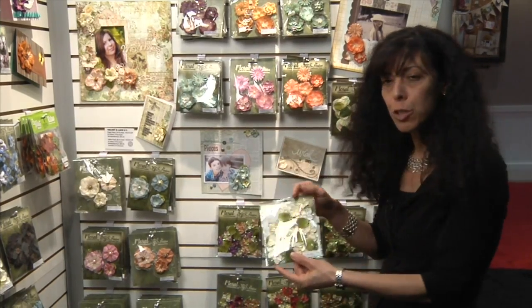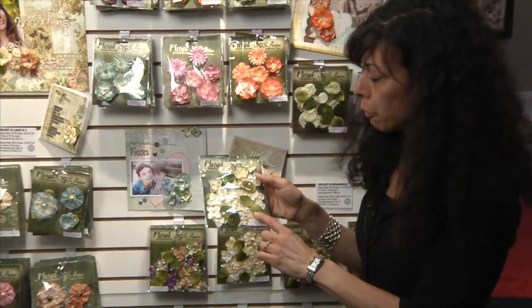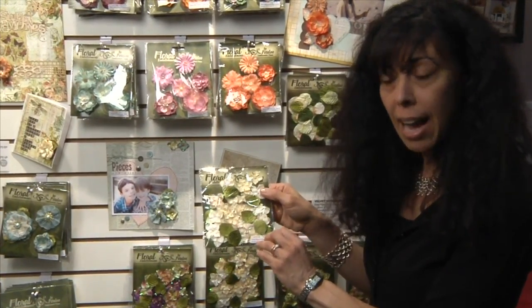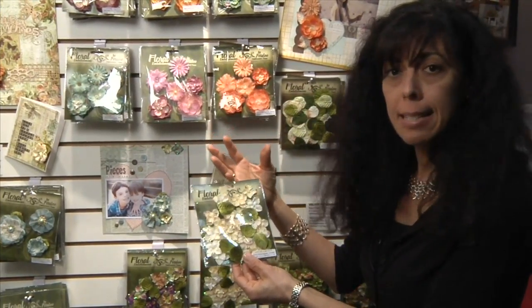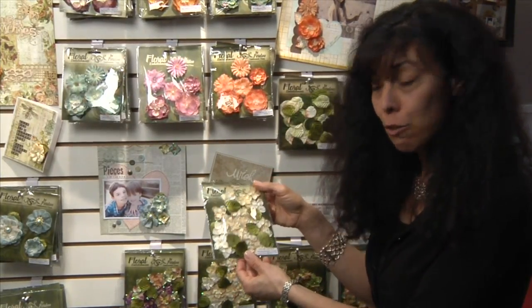Actually, we'll start with this first one, which is our hydrangea pack. It's a 32-piece hydrangea flower with 6 new velvet leaves in it, which is a new thing in this pack. Plus, we've also put a more upscale looking package and color of background that really does set the flowers off. And again, it's a $4.99 retail for 32 flowers.